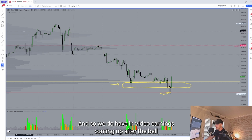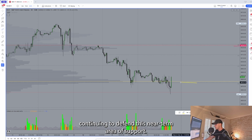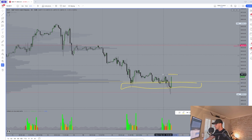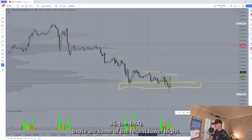And so we do have NVIDIA earnings coming up after the bell here. That is going to be a market moving event, but essentially what we want to see for tomorrow is buyers continuing to defend this near-term area of support, again right here near the 49.75 area, and then from there showing that change in character, showing some action up and through the 49.86, the 49.90.